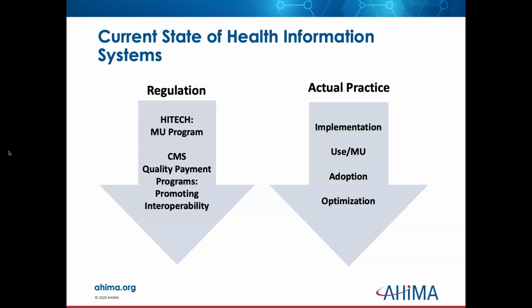And they also wanted to push promoting interoperability. This is on pages 325 through 327. It really looks at all of this. How this translates into actual practices, they wanted to see all this implemented. They wanted to see EHRs implemented. They wanted to see how they were using and proving meaningful use. They wanted them to adopt more of the quality metrics and optimize how health information was being utilized with workflow, process improvements, and clinical efficiencies. So that's how regulation was meant to impact actual practice.